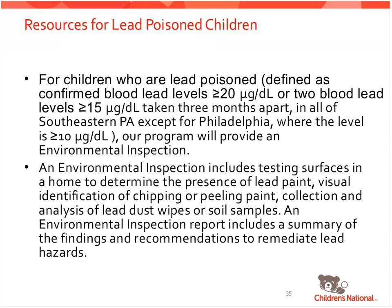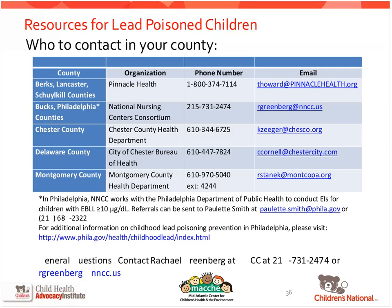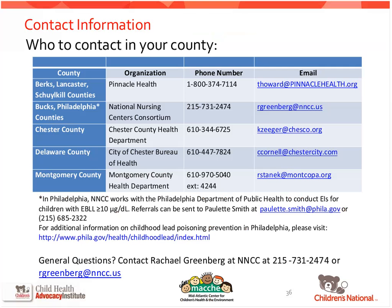And during an environmental inspection, our program will test surfaces in the home to determine the presence of lead paint. We will visually identify chipping or peeling paint, and we will collect and analyze lead dust or soil samples. An environmental inspection report will be given to the property owner and any other relevant parties, and this will include a summary of the findings and any recommendations to remediate the lead hazards. So with these services, we very much believe that our program can help reduce home health hazards and greatly improve the health of the families that we serve.